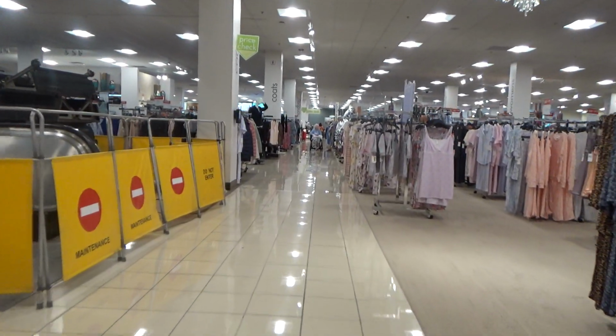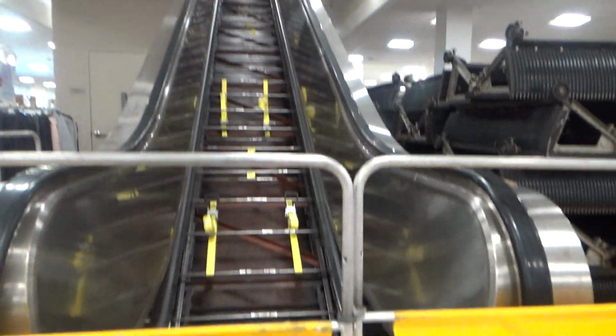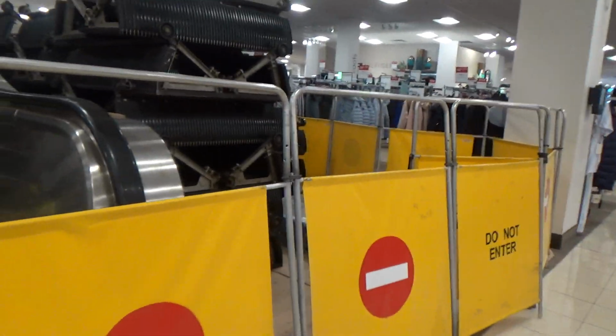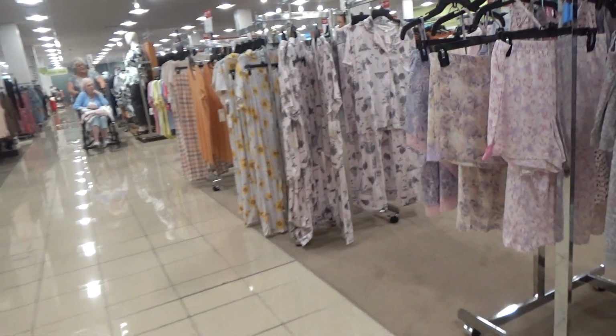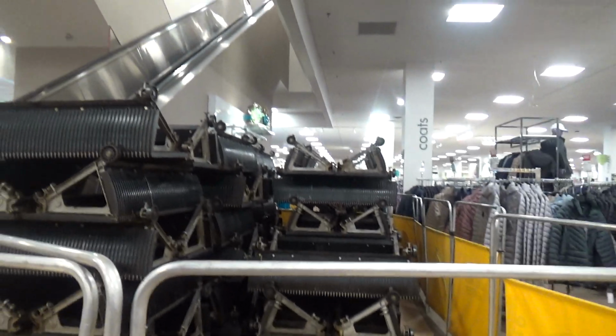As you can tell, they're currently replacing the steps on these escalators here, with all the steps over there. So yeah, but what I think they're doing is they're actually replacing the old steps and getting new steps. Look at that. See all that wrap? It's crazy.